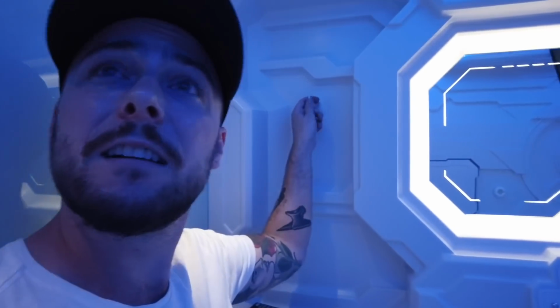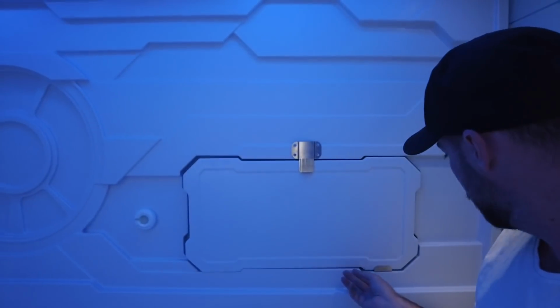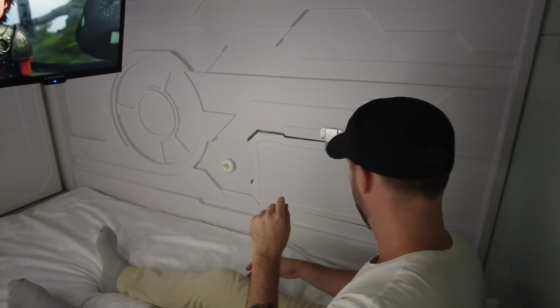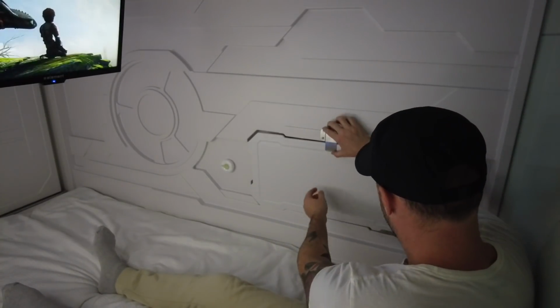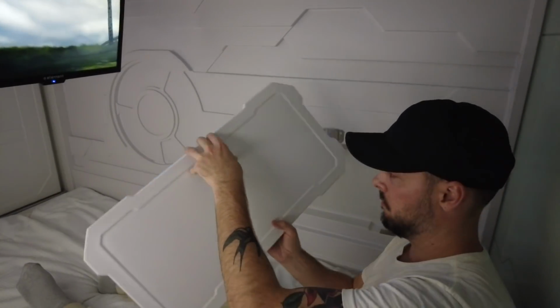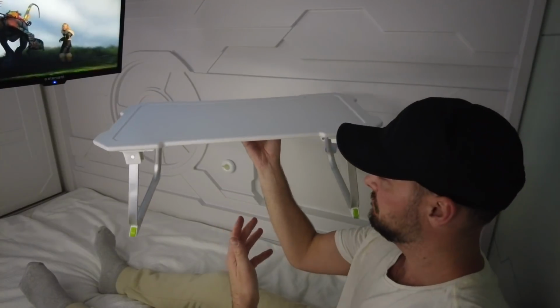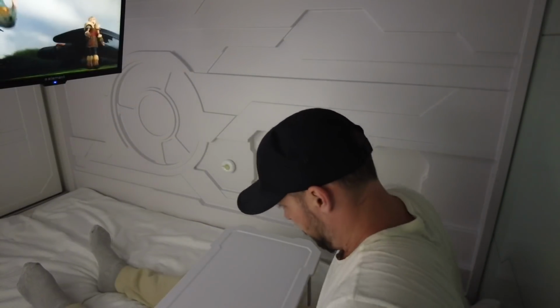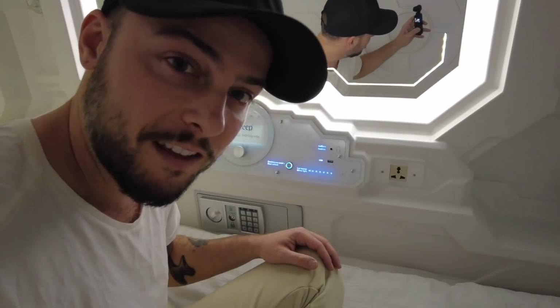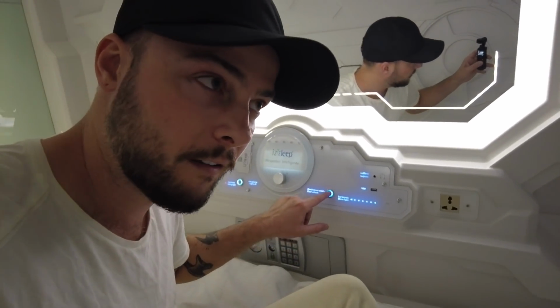Look at it. I think we have another hanger right here. What is this? We have a tray. Looks like I'm gonna have to get some room service. Dinner and a show. Watch this. Door unlock. Oop, almost forgot.